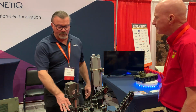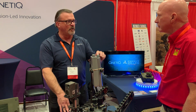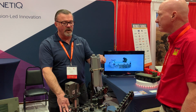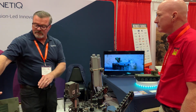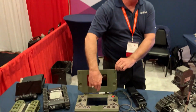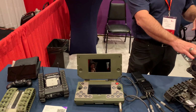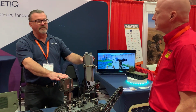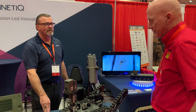Right, and also the chemical regimen, this can carry JCAD, MultiRAE, numerous chemical sensors that you want to put on it, and it's automatically integrated into the controller, and the controller will display all the sensor data and feedback that comes from it. So not only do you have the camera and the optic capability, but you also have the sensor capability that you need out in the field. And the fact that it all is self-contained, I mean, that's fantastic.